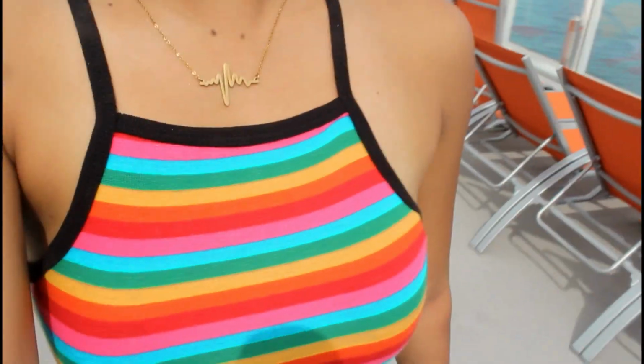Guys, I am wearing this top. It's really, really cute, and you know what, guys? It's only 50 pesos. I got it in Market BGC. It's only 50 pesos for real.